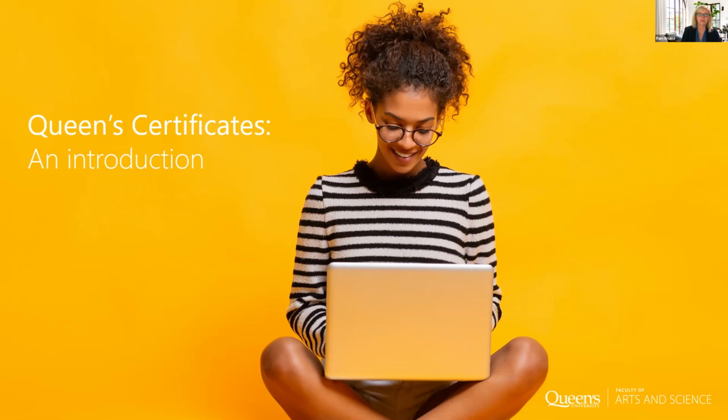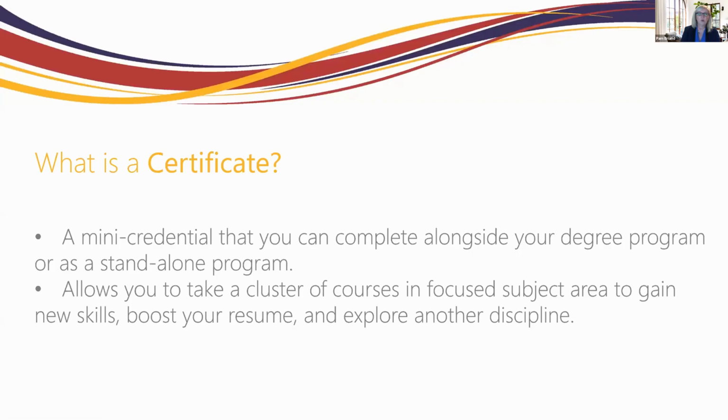Let's get started. So what is a certificate? A certificate is a mini credential. You're going to declare your major, your minor, maybe a medial for your degree. And another option you have alongside your degree, or you can do it as a standalone, is to complete a certificate. This allows you to do just a smaller number of courses in a focused subject area, and it helps you gain new skills.